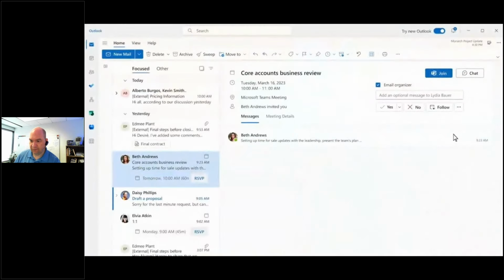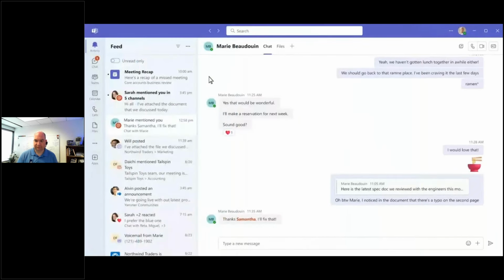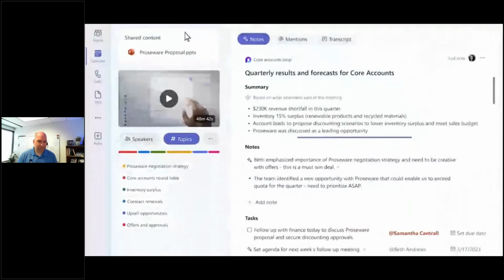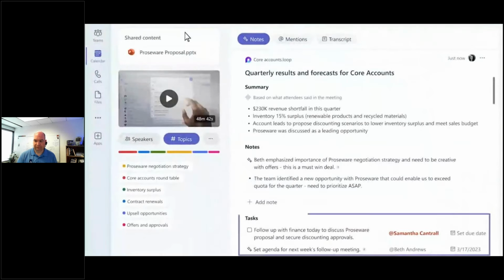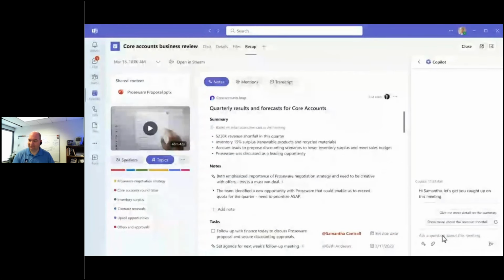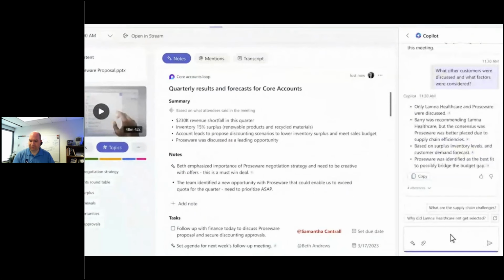Imagine you have an appointment that conflicts with your weekly business review. What if you could do both? With Copilot, you can opt to follow a meeting. After the meeting ends, Copilot will summarize what you missed. You'll get a notification in Teams when the recap is ready. This recap will highlight content that was shared, summarize notes, and any action items for you or others whose names were mentioned. You see that one of your customers was discussed, and you want to learn more. You can ask Copilot clarifying questions, and it provides a detailed response. It can tell you why a certain decision was made, and gives you helpful context.